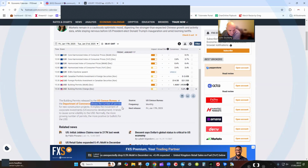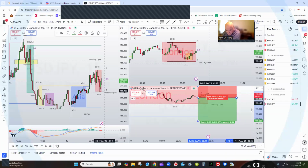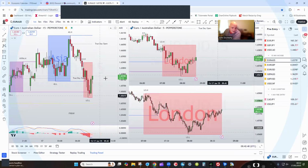So you can see there, it shows a number of permits for new construction projects. It implies movements of corporate investments. So you see, it tends to cause a volatility of the USD. Normally the more growing number of permits, the more positive. So again, if it's better than what it was previous, then it's bullish because obviously there's more jobs to come into place. So that's something to contemplate with that. But we have a setup of a 1 to 2. We've got this on here, so we'll just need to keep an eye on what we're seeing on these at the moment.